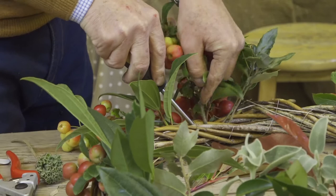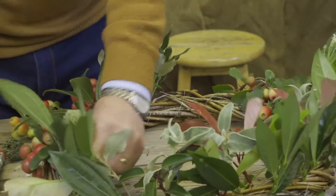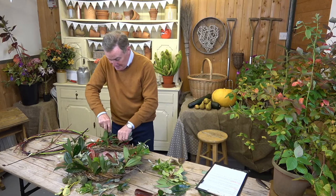So it really is anything you've got in the garden that is looking good at this time of the year. Flower heads, dried flower heads you can put in there just to add that bit of colour. And as I said, evergreens will stay green for a long time. So I'm just going to put a couple more bits in here, and then it's something that I can probably finish off tomorrow when I've got just a little bit more time, and make it so that it looks good when it's hanging out there.